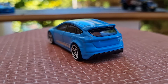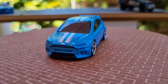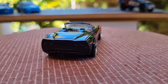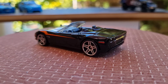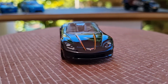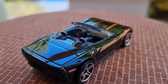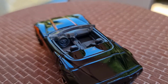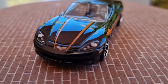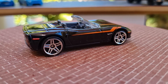And then next up from their convertible series, a Corvette C6 in gloss black, and this is a real nice casting. No rear tail lamp details, but nice chromed rims. Nice Corvette logo on the front. Interior looks pretty good, and tampoed headlamps. All in all, that's a beautiful casting.